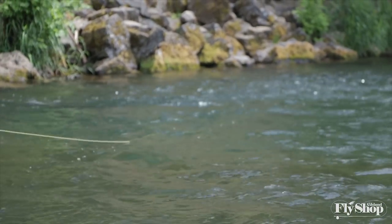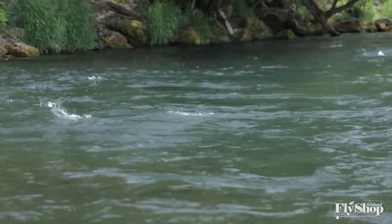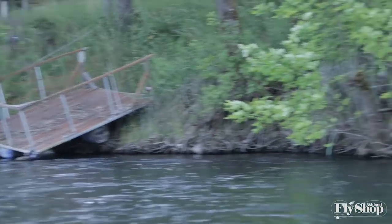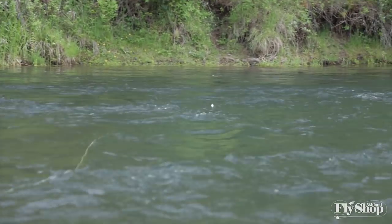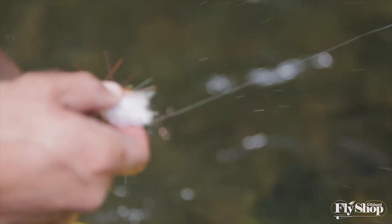Looks like we have a good strong week of weather ahead of us, some nice warm temps, which will really get those bugs working. So it's been really exceptional. A lot of really good feedback, a lot of really good fishing happening. And that's all large dry fly fishing out there. We're catching beautiful cutthroat, and a handful of resident rainbows that are up there are really willing to play.